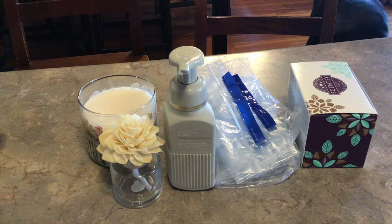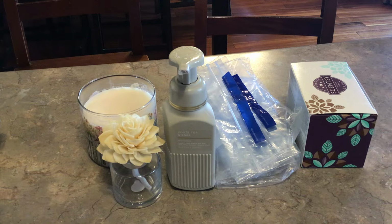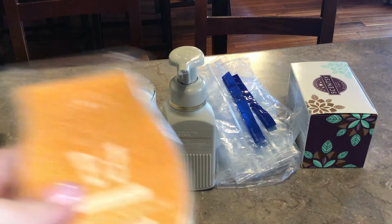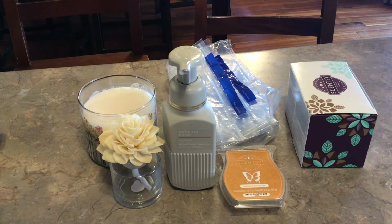All right, so for Scentsy, I went through a Southern Sweet Tea, which reminds me exactly of Snapple's Peach Iced Tea. Willow's pacing because she thinks it's time to eat. This was a Bring Back My Bar from June of 2023. It's peach, orange juice, and white tea. This is okay to me. It's nothing that breaks my heart that we can't get it. And it did fine. It was in the warmers upstairs, in the loft in the hallway. I like to use the whole bar, which is easy to do.